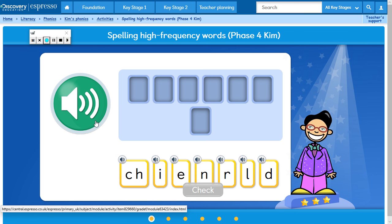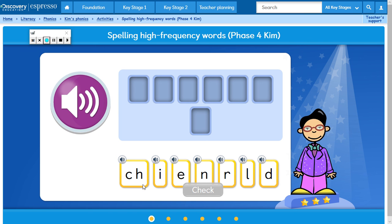Children. So that's one that we've just had a look at. So you need to drag the graphemes into the right order to spell the word children. Have a go at spelling those words and then head back to the web page.